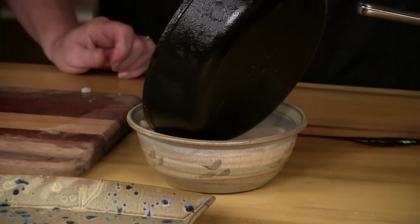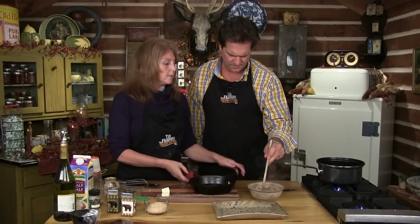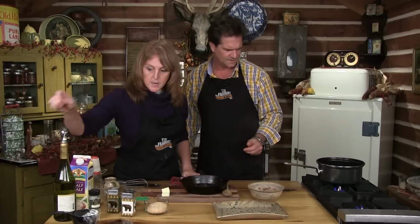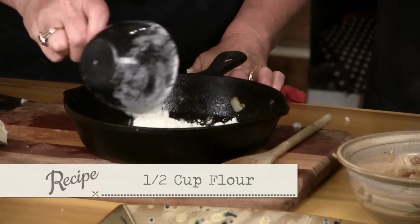Because then I'm going to need to use that pan again because we're going to make almost like a roux. Because this next thing we make, we don't want to heat it very long because if you do, it turns into mashed potatoes. So you got to do it real quick. You don't want mashed potatoes. And this is a simple, kind of like just a basic roux. This is about 1/2 cup of flour here.